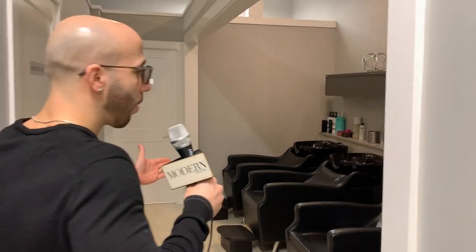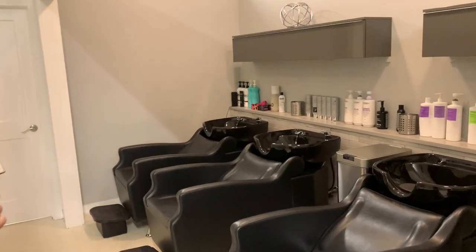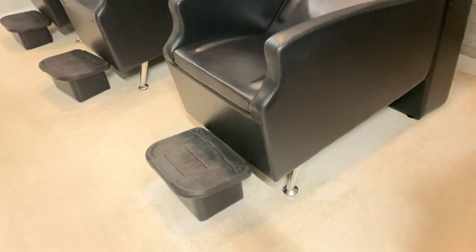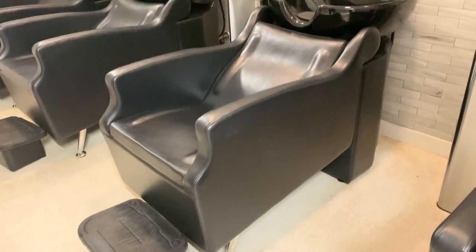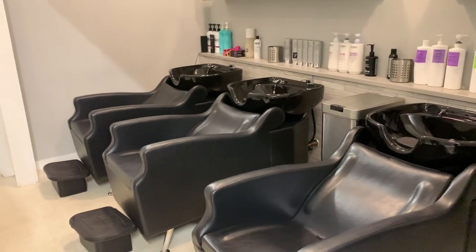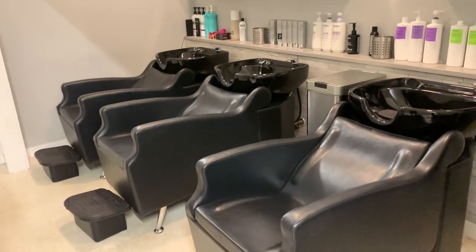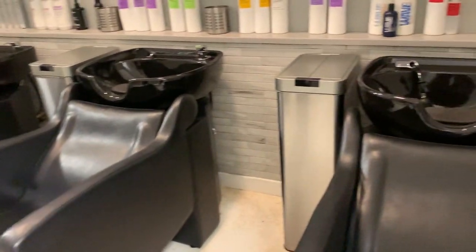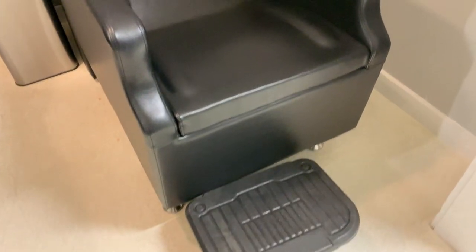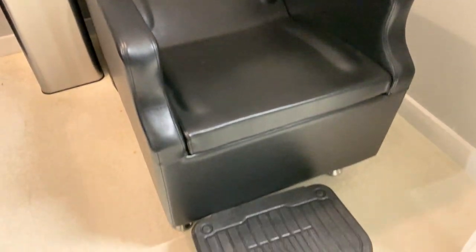And these are our brand new backwashes. So these are sinks from Minerva. We absolutely love them. This is the Avant backwash. They are incredibly comfortable. Clients are raving about them. They're really incredible because they take the pressure off of your neck. So a lot of times when you go to a hair salon, one of the things that we get feedback from clients is that their neck kills them when they're getting shampooed. This completely alleviates that. So they actually come with this little footstool so you're able to push yourself back comfortably into the sink.